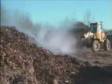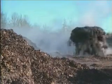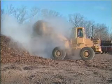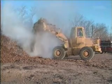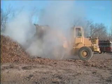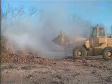Using a front-end bucket loader to turn the windrows eliminates the need for special equipment and can do the job efficiently. Loaders turn the windrows by lifting the leaves high and letting them cascade into a new location. This creates a mixing effect. If the leaves seem dry, water should be added.